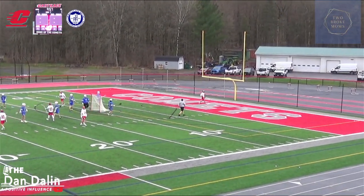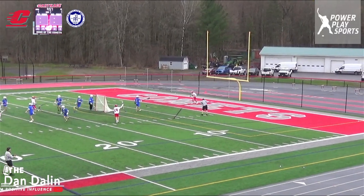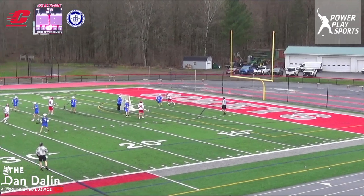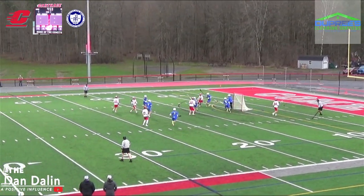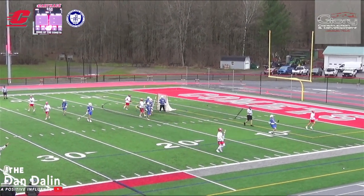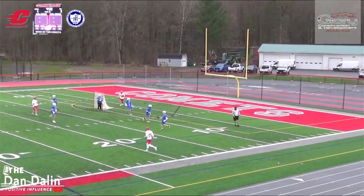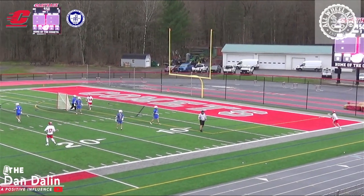And that's going to be a Carthage ball. Marcus Hickey, lone man back. Hickey picks that up underneath the uprights. Comes in, challenges Cameron Dallin, gets around him, turns, looks, shot, save made by the IHC goaltender, Braden Hanlon.